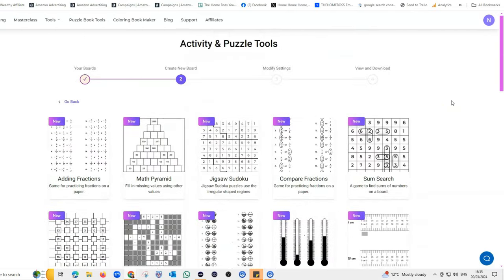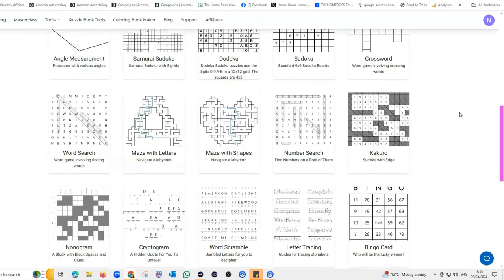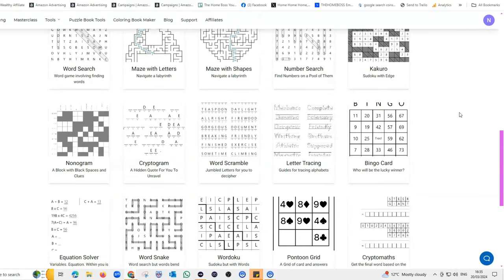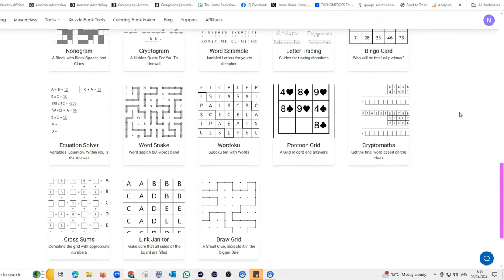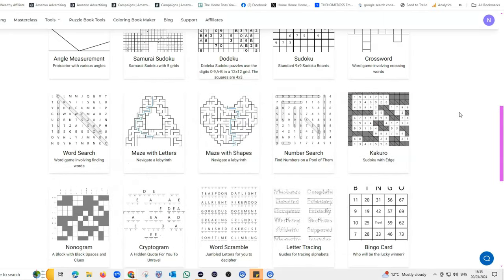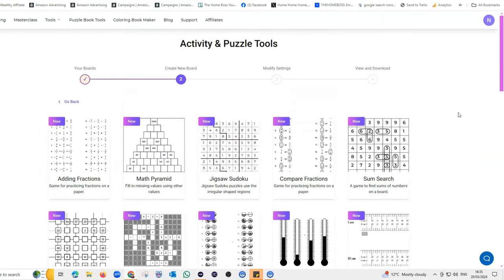I think this is one of their game changer tools that they have created, because there is just so much value. So this is another tool that can be helpful to us as creators, and especially for those of us who want to create puzzle books or activity books for children. In fact, you could create puzzle books for adults with this as well. So it's not just focused on kids. There is a range of books that you can create with this.